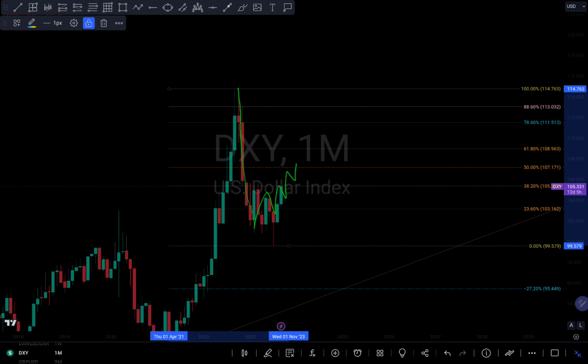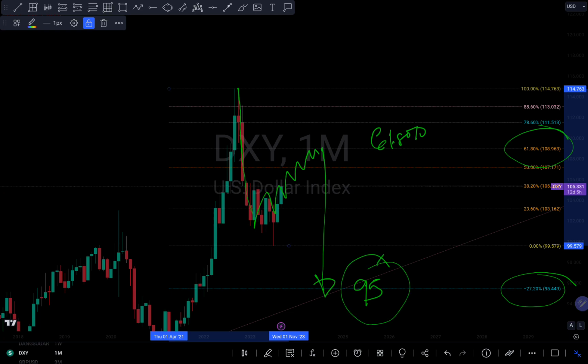I'm expecting a bit of a retest to at least my 61.8% fib level, then it continues to push to the downside, and my target will be 95. My overall target on DXY is 95 right there, but we have to take it one step at a time.